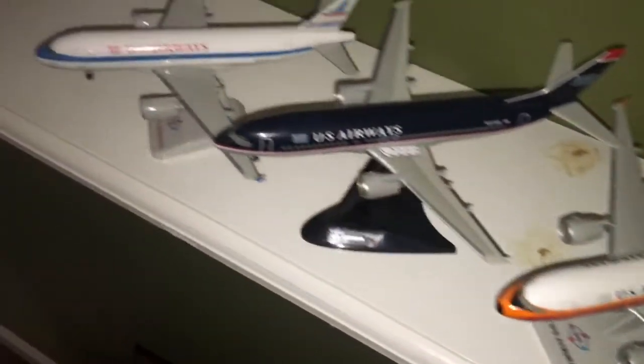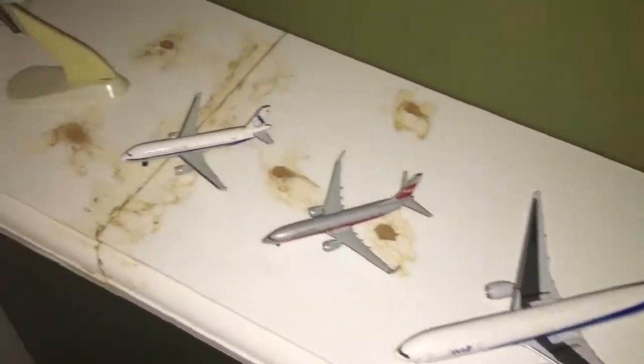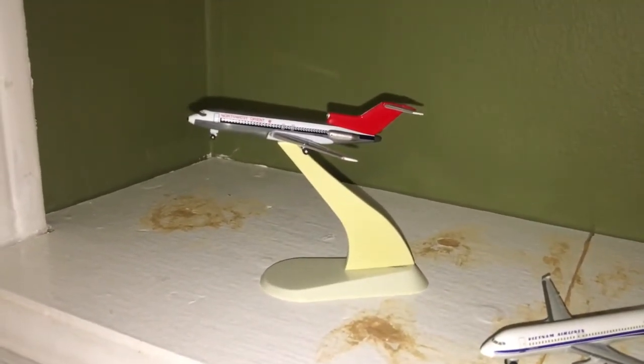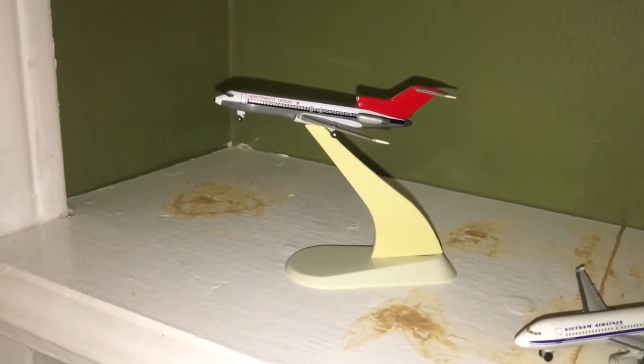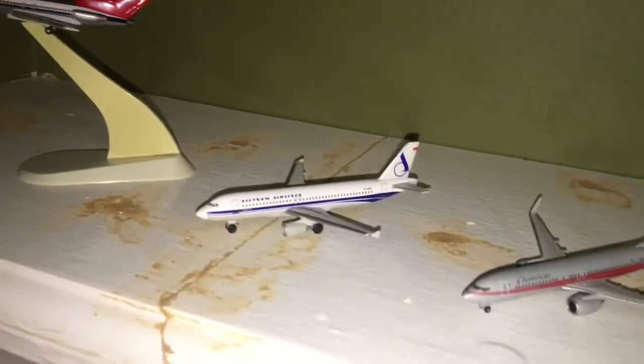And so, to start off small, let's go over my small fleet of 1/5 scale models. This is my first 1/5 scale model. It's a Northwest Orient Boeing 727-100, and this particular model is made by StarJets.